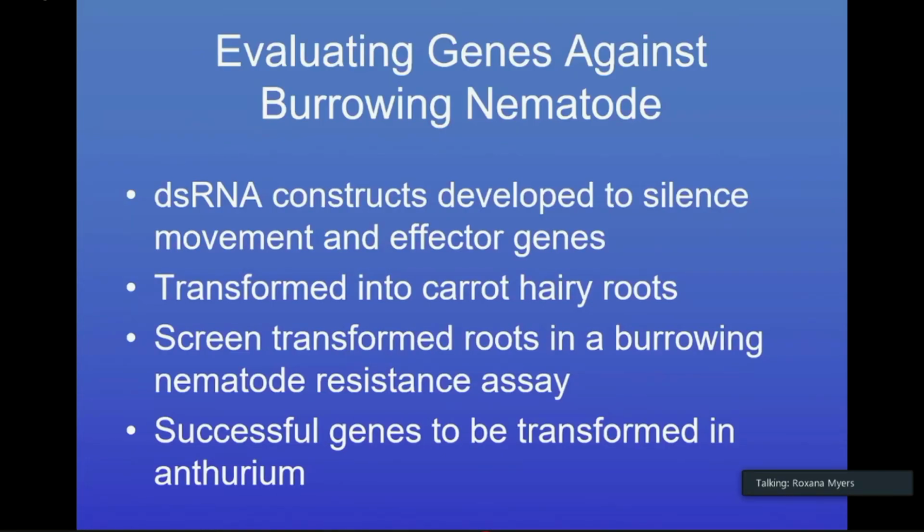And so the next step would be to evaluate these genes against burrowing nematode reproduction and see if they're going to stop these guys from completing their life cycle and making more and more nematodes. So these double-stranded RNA constructs were developed to silence these genes. We looked at movement genes as well as these very interesting effector genes. They were transformed into carrot hairy roots. And then we did the screening at our lab at PBARC to see how the burrowing nematodes would react.